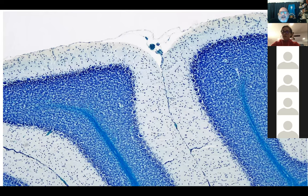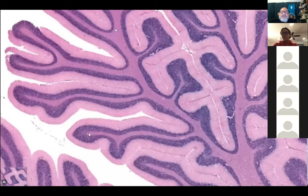Here, at a higher magnification, we should go back. Identify the general structure. Here, maybe I'll do it this way. What is this general structure? Folium. Identify the space or the groove. Sulcus, there you go.